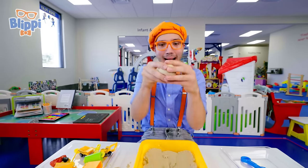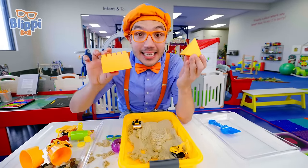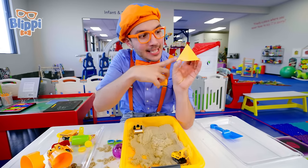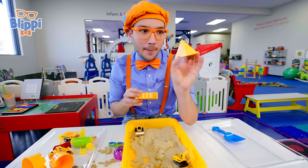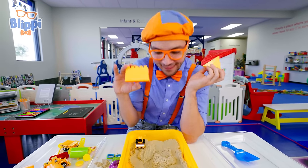Whoa, you know what these are? Yeah, these are called molds. And you can fill them with sand and they stay in this shape. A pyramid or a castle wall.